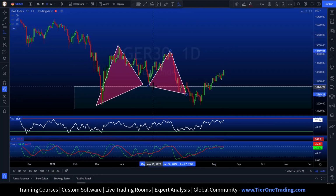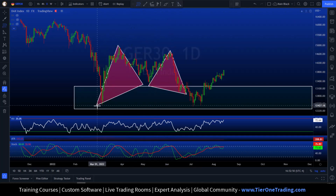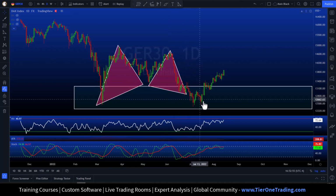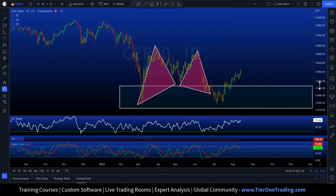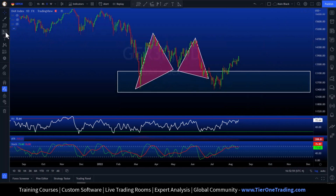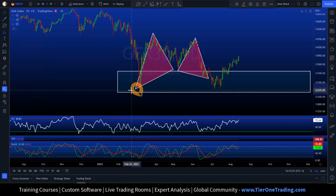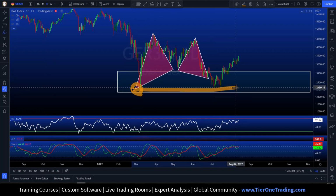You have this nice advanced pattern formation right here. Actually, maybe it was a bat, or a shallow Gartley. Forgive me, I forgot, this was a while ago. Yeah, okay, I was right the first time. Gartley right here. And the stop loss for the Gartley pattern needs to be below the X leg, right? Your X leg is going to be this little bad boy right here. Now, when we say below, we don't mean right below, because this is the most obvious place in the world.